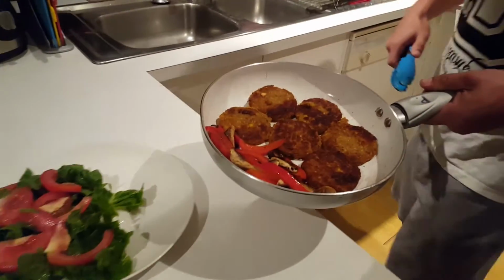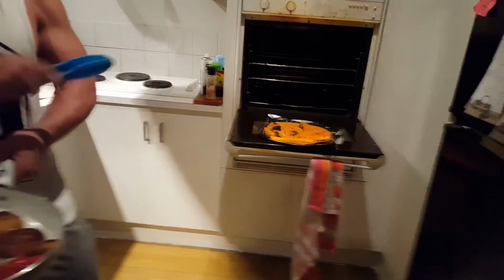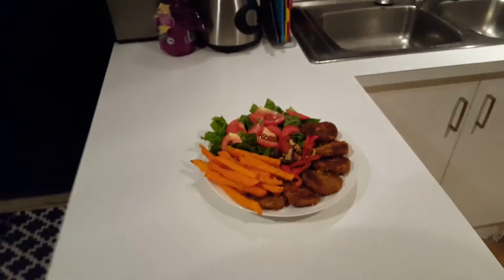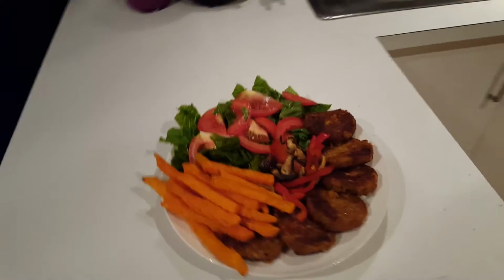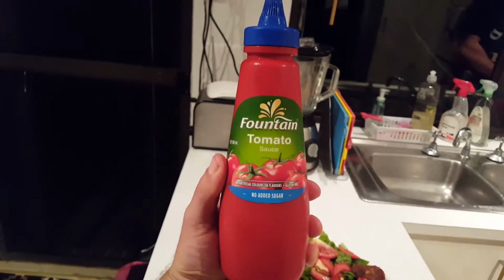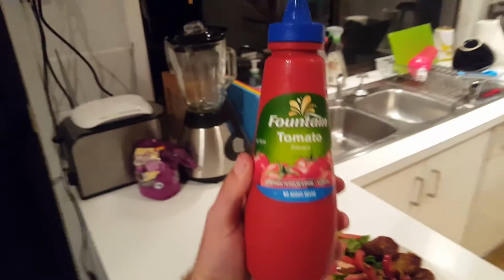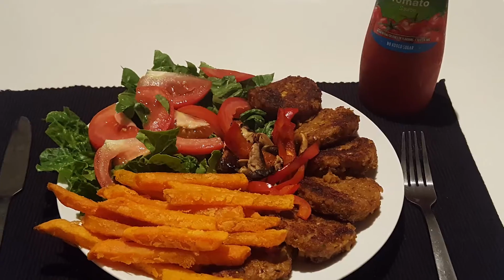Alright, so koftas are cooked, veggies are cooked, salad's done, sweet potato fries are cooling down, as you can see. Life is good and gains will be made. So there's my meal complete with everything, and you know we got that fountain tomato sauce, no added sugar of course, for them sweet shred gains.